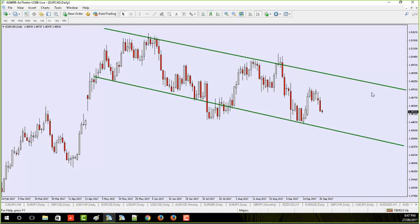This is an interesting chart, the EuroCAD. I probably wouldn't be doing anything other than buying if it came down here, but I don't know. That's an interesting spot down here because you've got resistance here, support. Boy, if it were to get down here, that would be a tempting area for a buy.